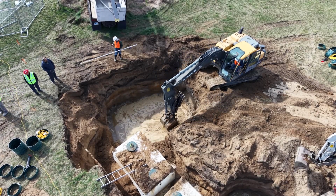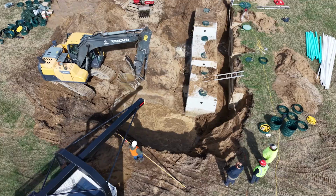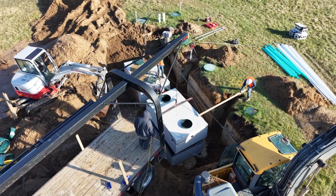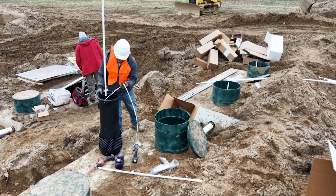Let's check in with Ben and his installation. The sandy soil, shallow seasonal high water table, and recent heavy rains provided lots of challenges when setting the tanks. Here, Ben is preparing one of the 10 SludgeHammer S-86 aerobic bacteria generators for installation.